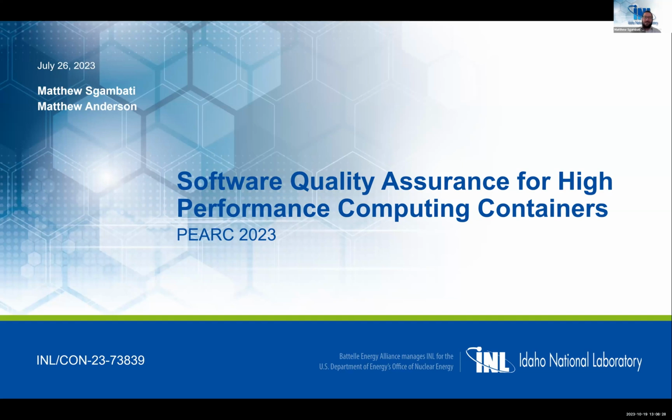And so we started playing around with containers about 2 years ago. And we want to try and come up with a good way to make sure that we have some longevity and reproducibility, portability, and everything else that containers provide here when it comes to our software stack. So we wrote this paper about software quality assurance for high-performance computing containers. And let me talk to you about it.